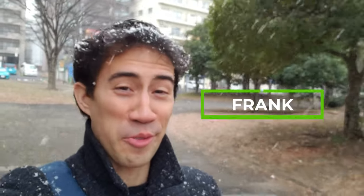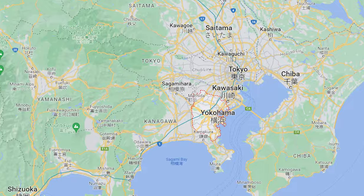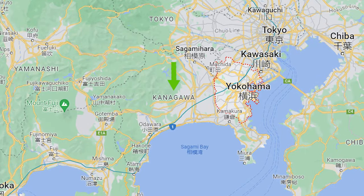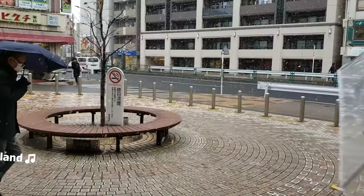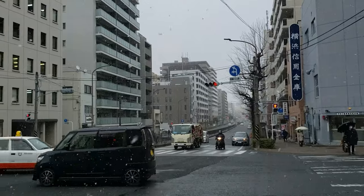Hey everybody, Frank from 5AM Ramen here in a snowy Kanagawa Prefecture. Kanagawa Prefecture is just south of Tokyo. It doesn't snow that often in Tokyo, maybe once every 3 years or so, and not cold enough to stick, but it does make for a nice landscape in the winter, not to mention white hair on my head.